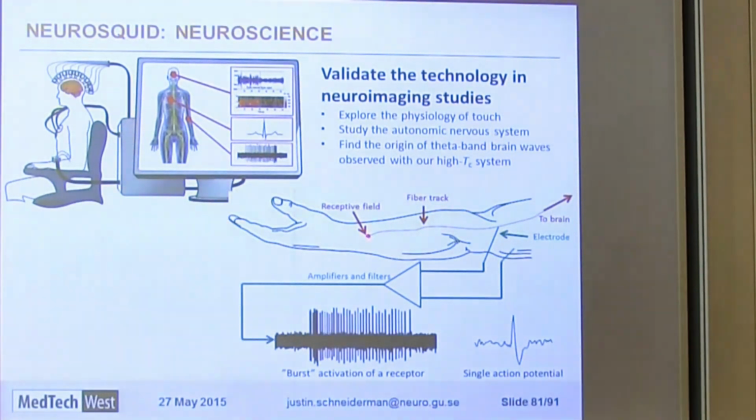So for example, if you touch this one little spot on this person's arm, you would get a burst of activity from this receptor that looks something like this. And this is the single action potential, which is just one of these little spikes. What I think is even more cool about this technology is that Johan and others have been able to develop the hardware for this, the amplifiers and such, so that they can actually stimulate with these electrodes as well. So instead of pressing on this receptive field, they can send a signal that emulates being touched here or somewhere on the hand.